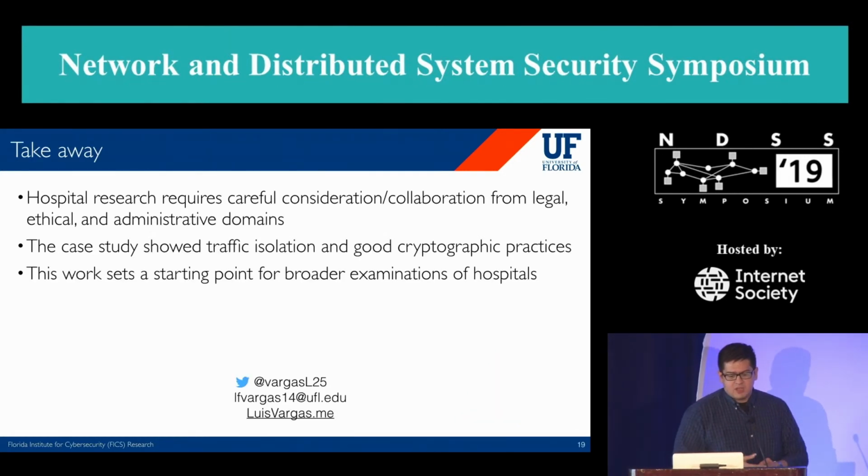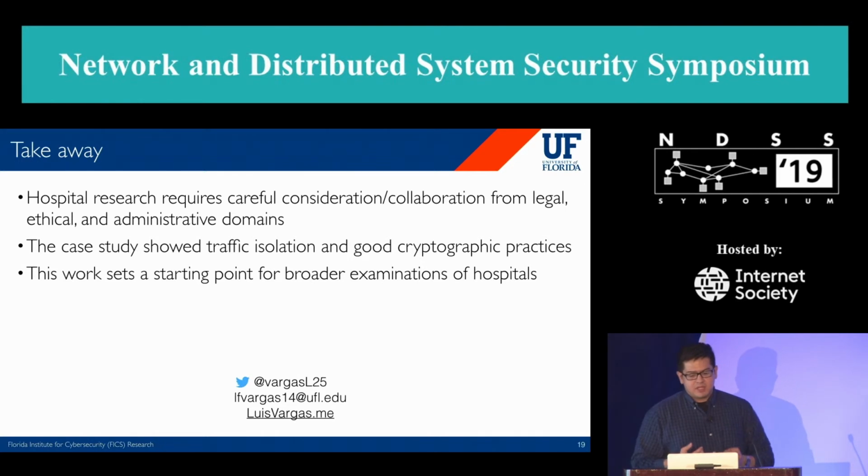Now, the takeaway of this talk is that our research is the first academic study that considers the real-life operation environment of hospitals and also points out potential issues faced in the ethical design process. Our goal here wasn't just to analyze the hospital network, but to also characterize what we saw. And the work shouldn't end here.